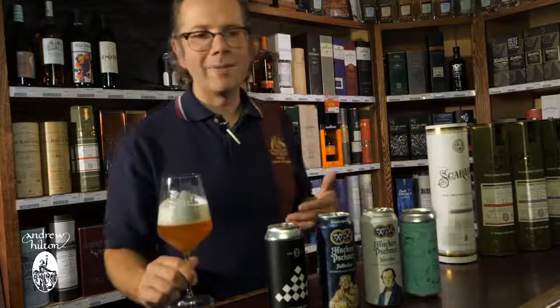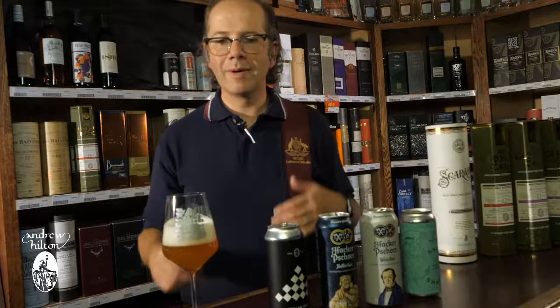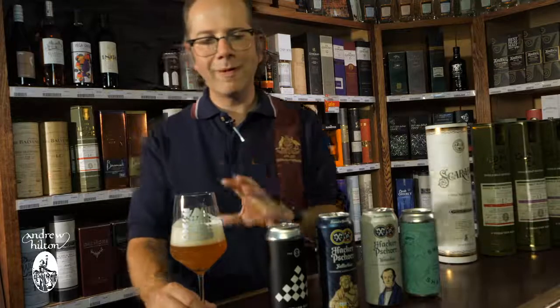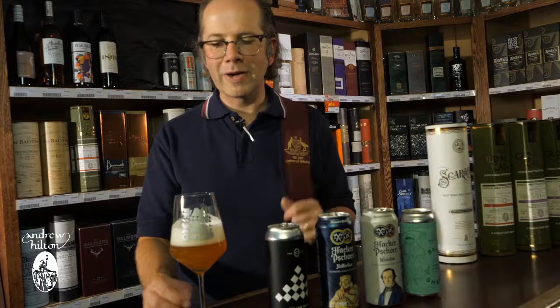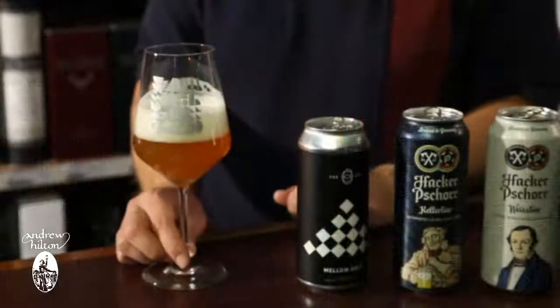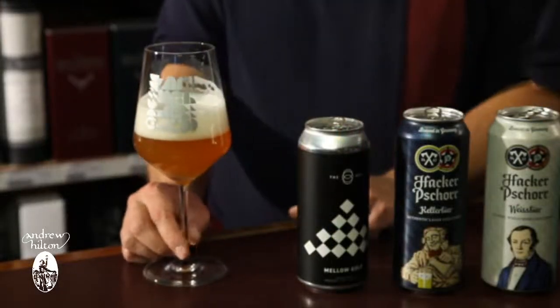Now, if you've had a Belgian wit, you'll be very familiar with this aroma. You've got the banana, you've got the clove, you've got that really nice fresh cereal grain. You get a little bit of lemon, you get a little bit of orange. And those very, very delicate citrus notes have led to the terrible practice of adding citrus, and this is true in Germany too, adding citrus to your Hefeweizen. I get why you might want to do that. You know, it doesn't do anything for me.